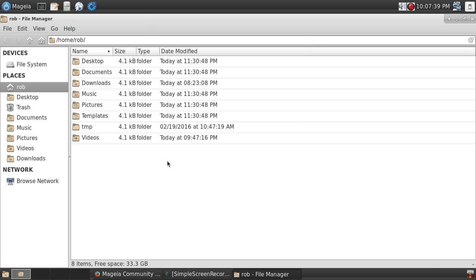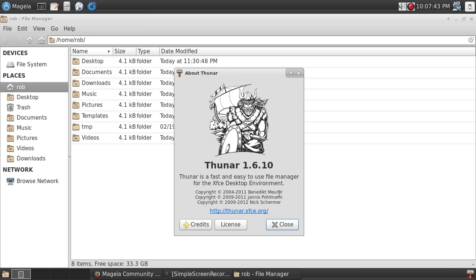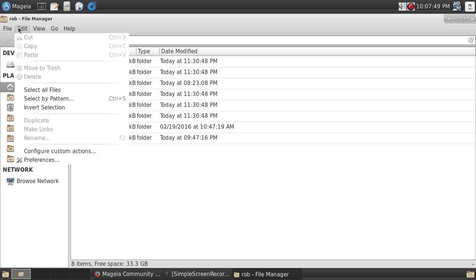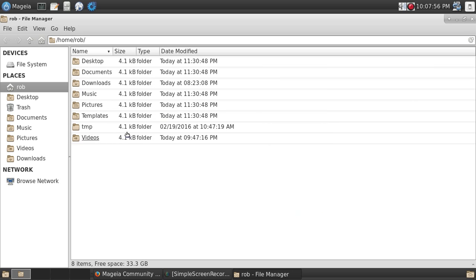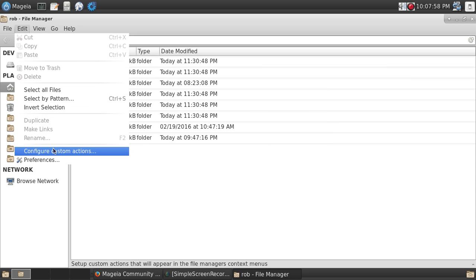Let's take a look at the file manager. This is Thunar, or should be. Yep, Thunar 1.6.10. Very capable file manager. You can go into preferences and you can configure custom actions. Here they have open terminal here and preferences.